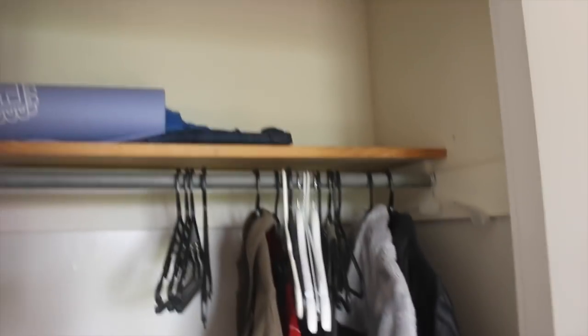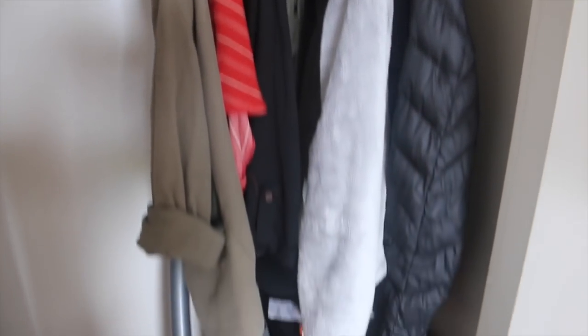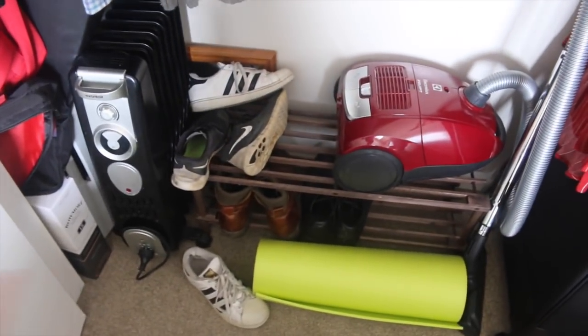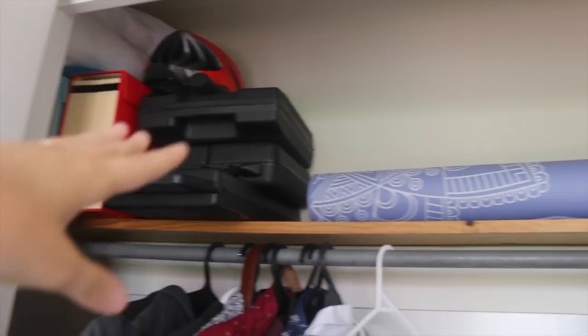So this is my closet. This is my side of the closet. That is my reusable grocery bag that I carry my lunch in to work, and then these are all of my things in my side of the closet. That's Michael's suitcase. Most of this stuff, actually, a little bit messy, most of this stuff will not really change. A lot of that stuff is all not ours. That's the guy who actually rents this apartment because we're just subletting, that's his stuff.